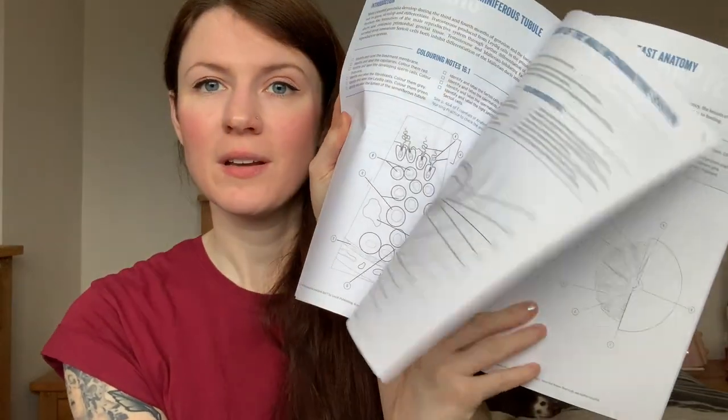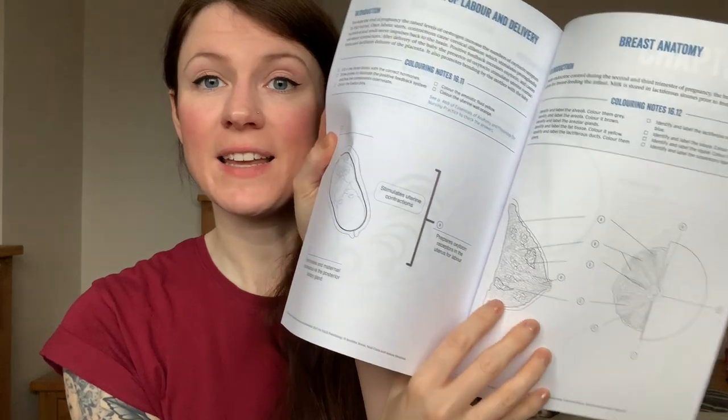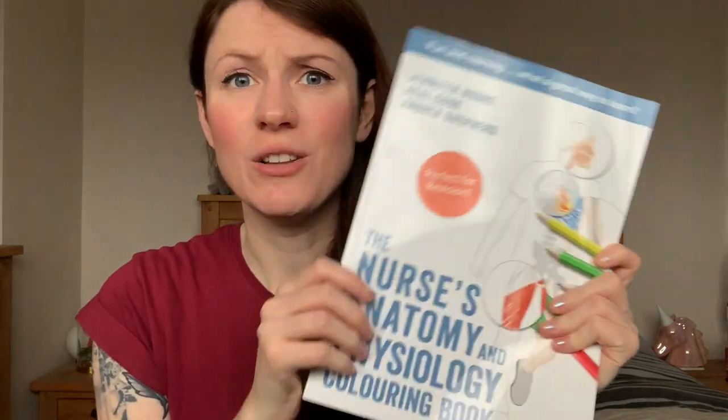This is a good one, because again, I didn't learn this at university. We didn't break it down into breast anatomy. And then at the back, you've got the answers to your colouring questions, so you know that you're getting it right. I love this colouring book.